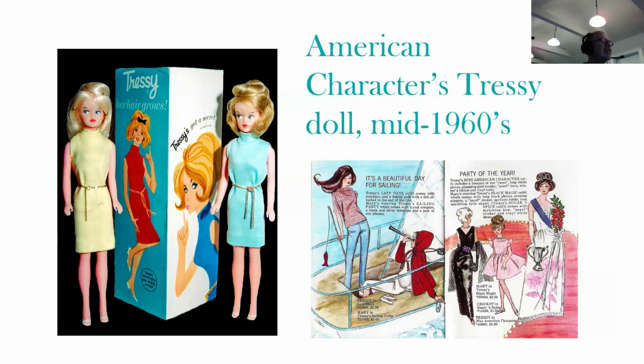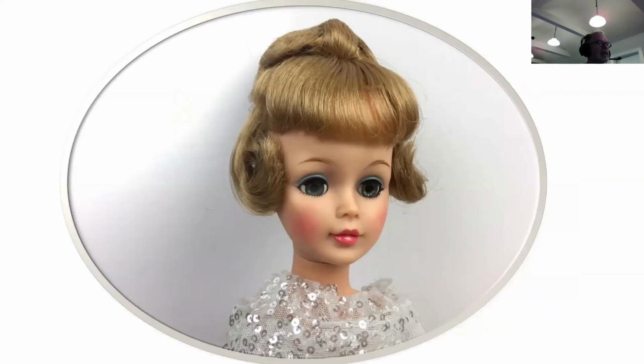American Character's Tressy. Tressy gave Barbie a little bit of a run for her money because Tressy had something, it said hair play, that Barbie had but didn't really have. You couldn't take her ponytail down at the time, but the American Girl style and all that. So Barbie was moving in that direction, but American Character jumped on it, and Tressy was very, very popular for a moment.